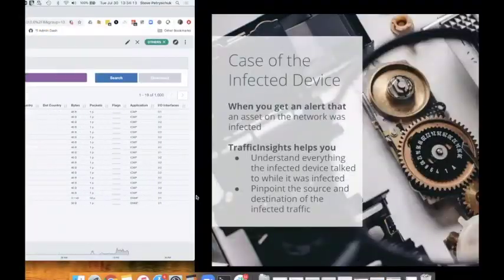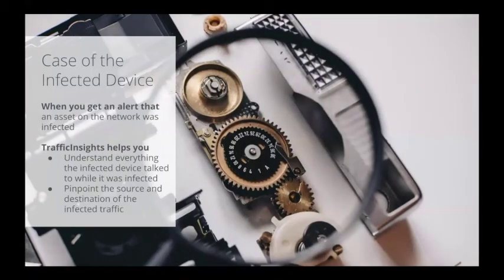What did this device talk to? How big is the problem? How broad is that blast radius? I now know exactly what that infected asset was doing and for how long it was doing it. So those are the core use cases that we definitely wanted to cover today.